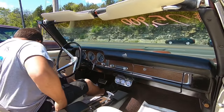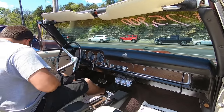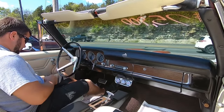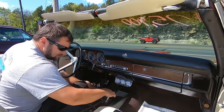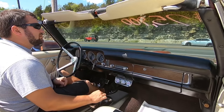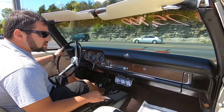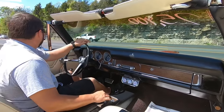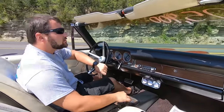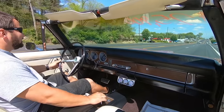All right, get my seatbelt on here. Fits pretty good, nice and snug. We're gonna take off down the road. That belt up there is a little squeaky on the power steering pump. I was talking about it in the walk around. It was a little bit loose, not super loose, just enough to squeak.